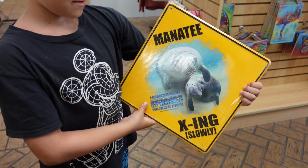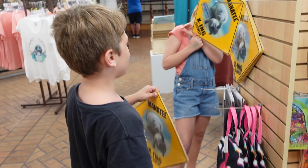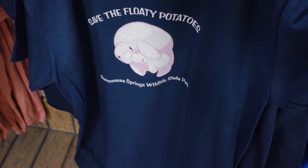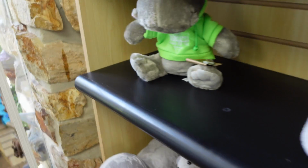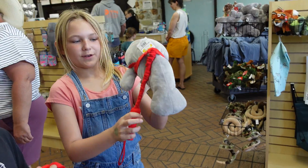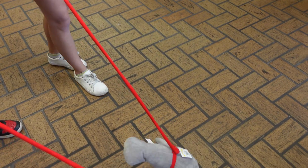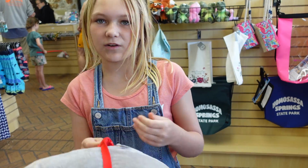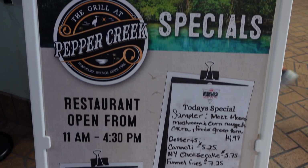Manatee crossing. How much is it? Look at the back. I'm not gonna get this. How much is it? $20. Save the floaty potatoes. How sweet is this, buddy? Oh, hang on. It's a Lou with a Homosassa Springs shirt on. You can have it like this, and then flip it out, and you can walk your pet. How much is that? $17. That's not bad. $16.95.